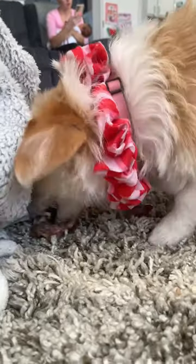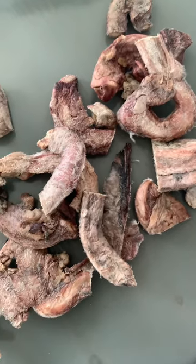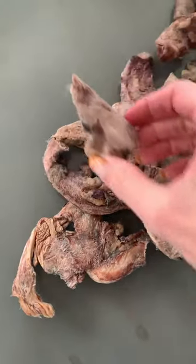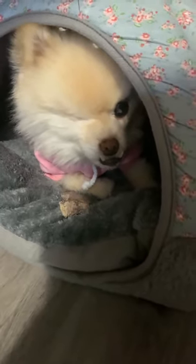Cookie chowing it. I can find a small piece for Sugar. I think I'll probably cut these in smaller pieces next time. Here are some small pieces. Get this one to Sugar. Hi, Sugar. I got a treat for you. Do you want to try it? Tell me what you think. It's beef weasand.